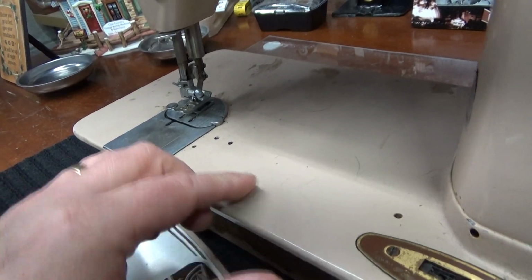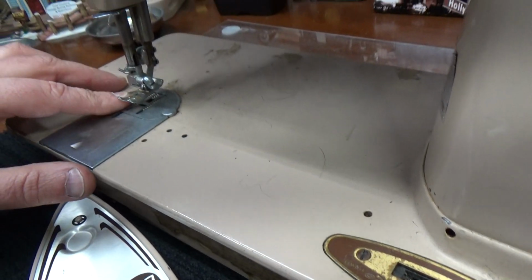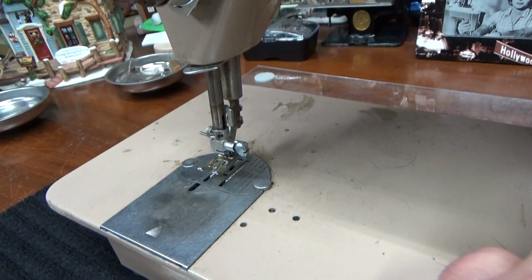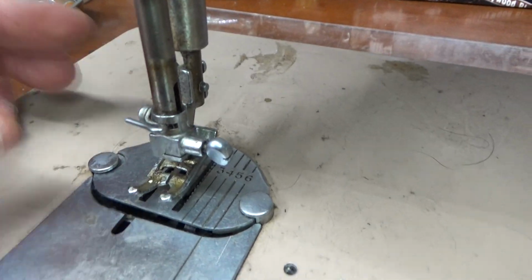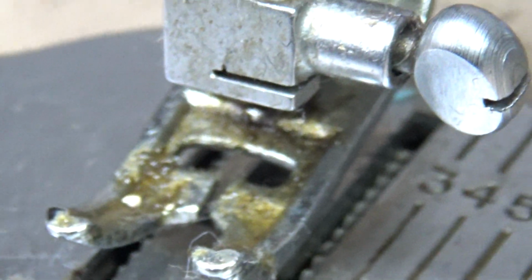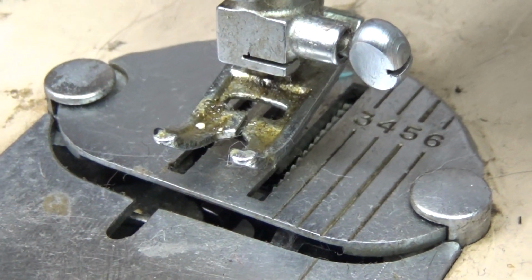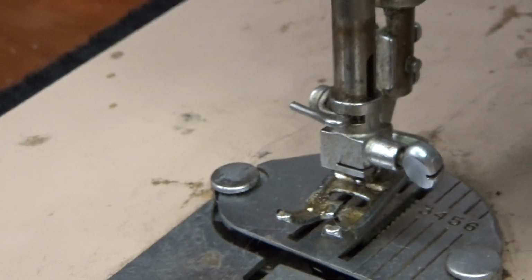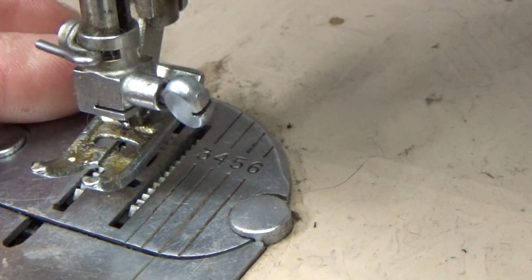and that locks back down again. That's a little sticky right now. It's not moving super well. And that's no surprise. Look at all that junk on the presser foot, that same stuff that's on other parts of the machine, and that's all probably gotten spilled and leaked into there, and it's gumming that up. But the concept is the same. You move that lever and they go back down, and I just think that's such a neat feature.